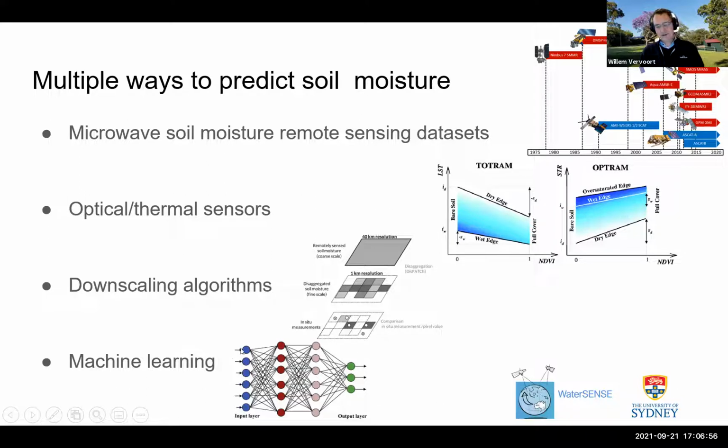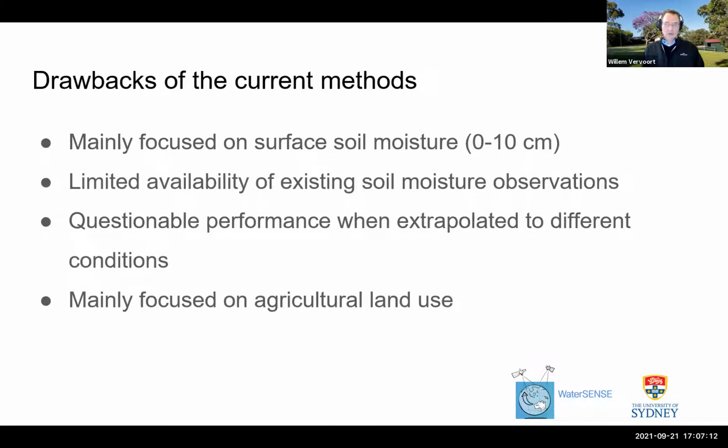And finally, we have things like machine learning that we can now apply to try and deliver this kind of soil moisture observations down to actually finer scales that we might want to use this data at the local scale. So when we review some of the current methods in terms of soil moisture predictions, we're finding that a lot of the work that currently is going on, particularly in the area of machine learning, is that in terms of satellite observations, it's mainly focused on surface soil moisture. So a lot of people are looking at 0 to 10 centimeters as their observation area.